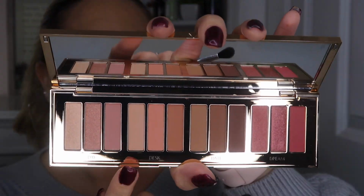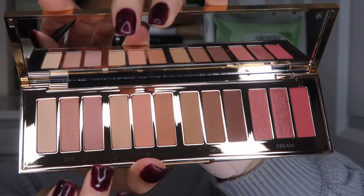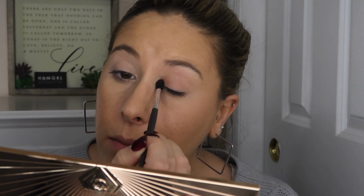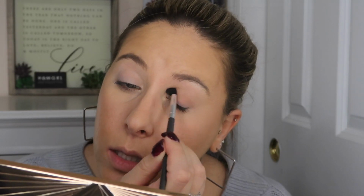Right, so let me start off with a day look that I'm gonna do. I normally sometimes do this, sometimes don't, but let's see how that is. I'm gonna take the Desk 1 shade, which is this one right here, and I'm just going to put that all over. Ooh, that is pigmented, and there's really not a lot of kick up either. If you guys could see, there is not a lot of kick up on the shade, but I'm going to just put that all over the lid to get a nice base. That shade's actually pigmented.